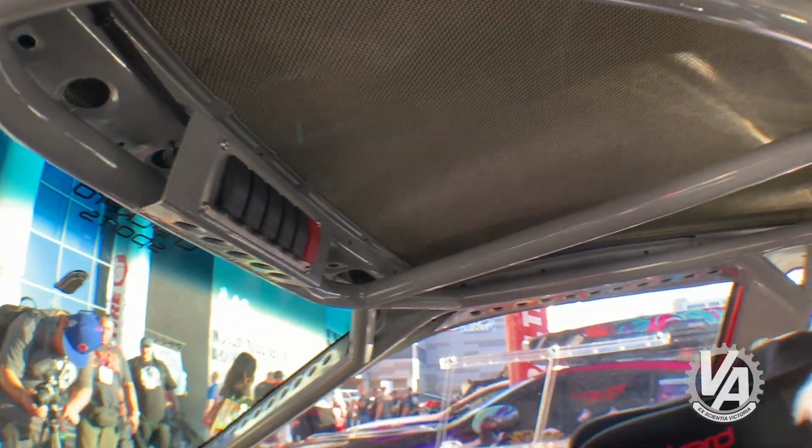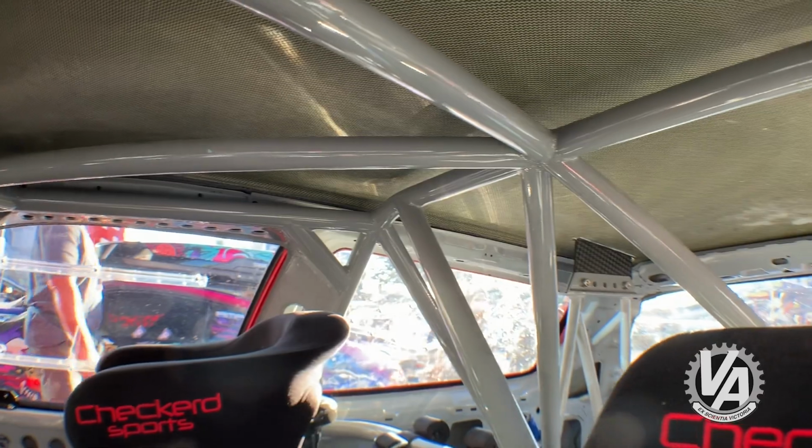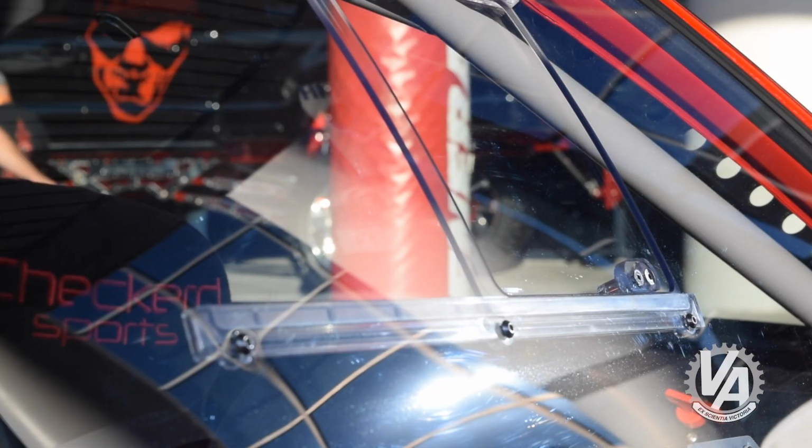And then as you work your way around the car, you have the Kevlar roof, which you don't notice until you look inside because it's painted. I'm not a fan of leaving stuff like that raw on the outside, but it looks really cool on the inside. All the windows besides the windshield are Lexan.